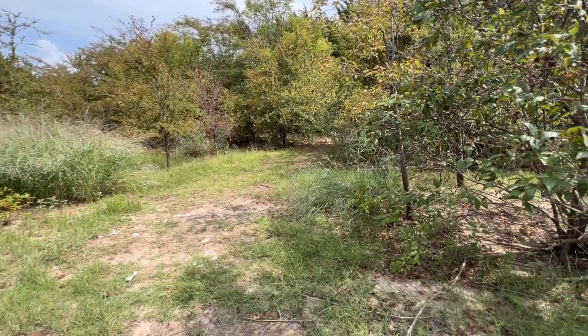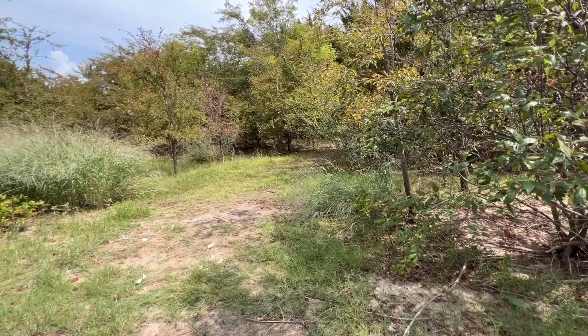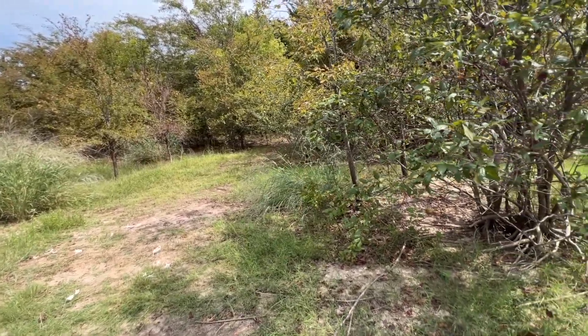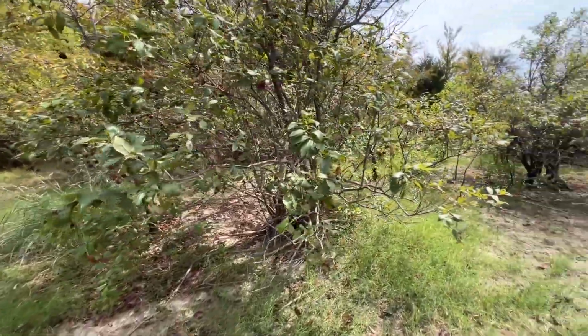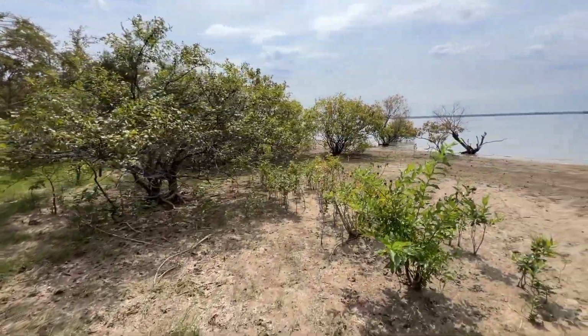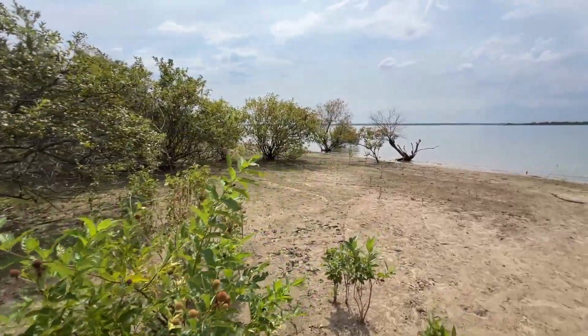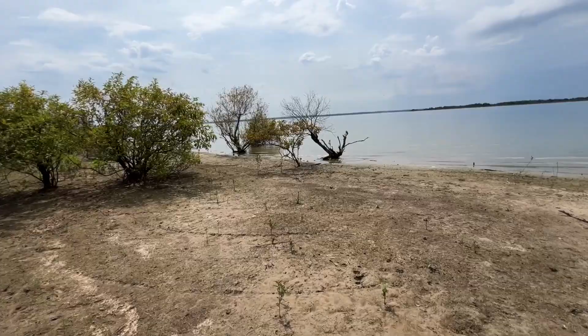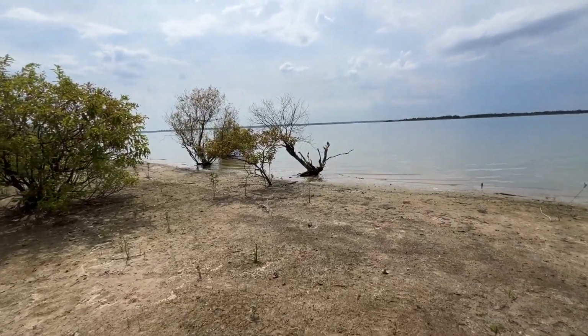Well, would y'all look at this? You know, this is amazing. You don't have to hike a million miles to get down to the water. You could bring your fishing poles with you, your tackle box. All this is a short drive from the camping area. So look at this, y'all. Set your chair up and do some fishing. Down here is so quiet, so peaceful out here.